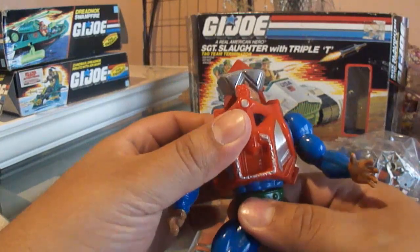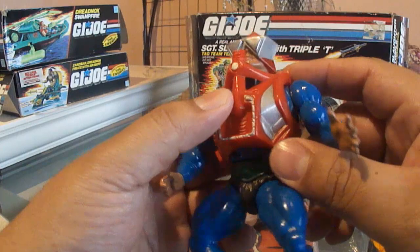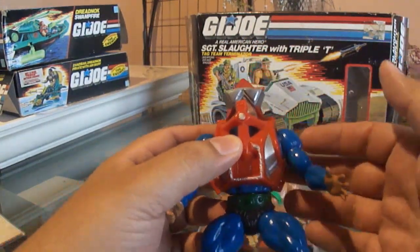What's up? Yeah, so anyways, this is in really nice shape, guys. Really nice shape. I really enjoy it. I'm going to actually have these displayed in a cabinet.